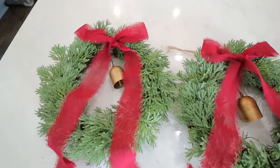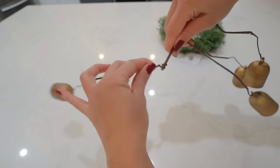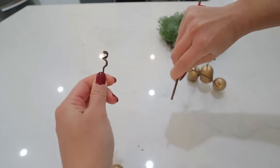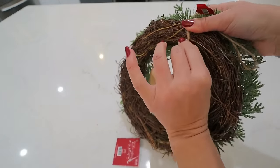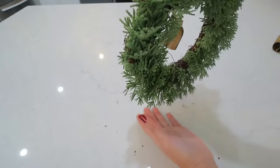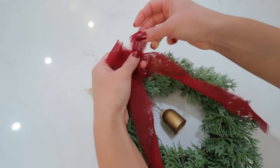And I'm adding this small wreath to the cabinets, and I wanted to show you how I style them. I just removed a bell from this set I got at Hobby Lobby and attached them to the back of the wreath. Then I just tied a bow using the same burgundy chiffon ribbon.